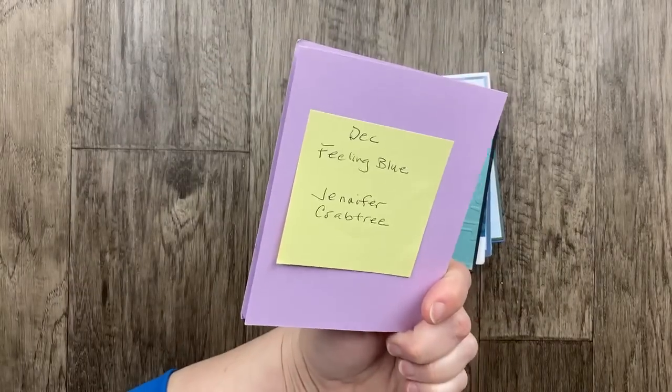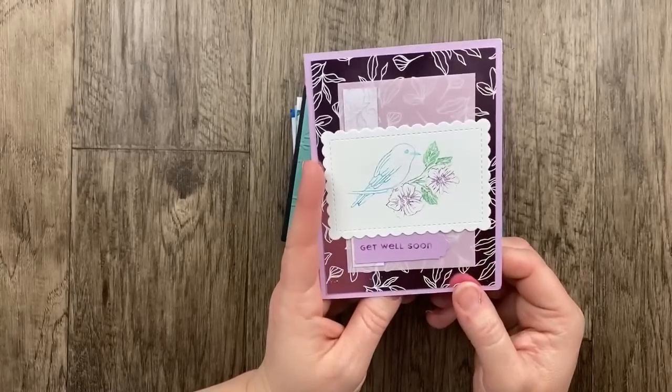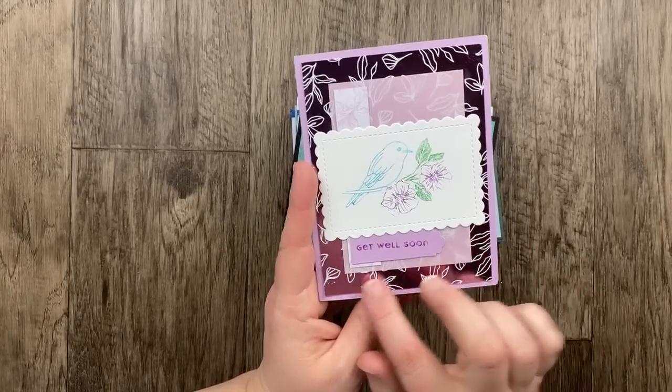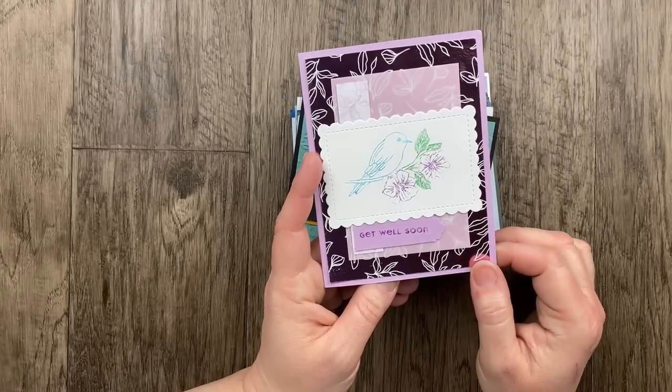Our next card from Jennifer Crabtree, feeling blue. We got a get well soon card here with a little bit of vellum back there. This fun shiny paper. It was part of the.